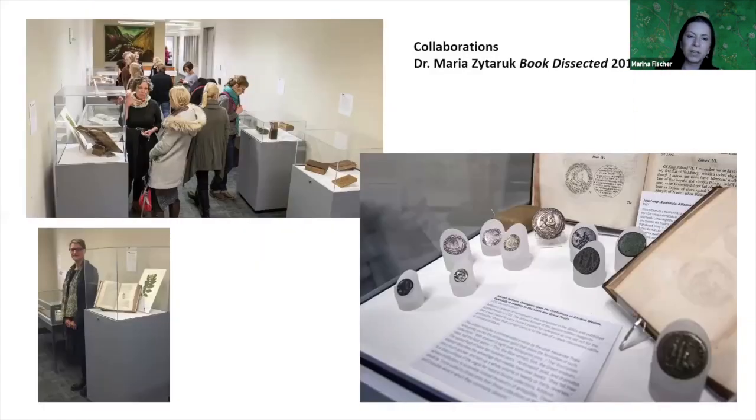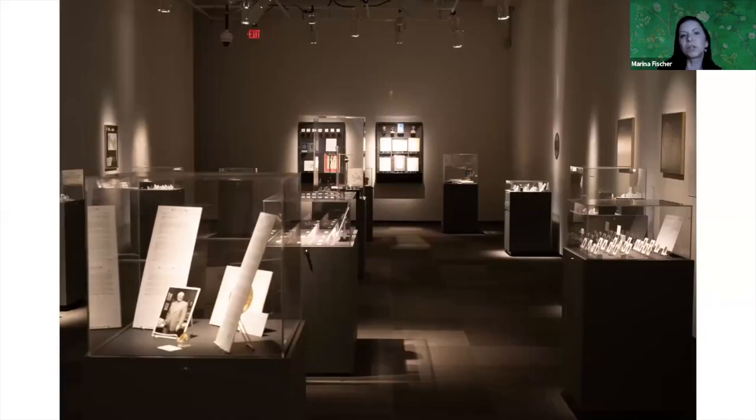I also collaborate with different scholars on campus. In any way that we can incorporate coins, we do that. This is Maria Zitterick from the English department, and she had this exhibition on books dissected. She was looking at the books, and she also had some numismatic books that are from our special collection. So I contributed to that. So that's just one of the examples of the scope of my work.